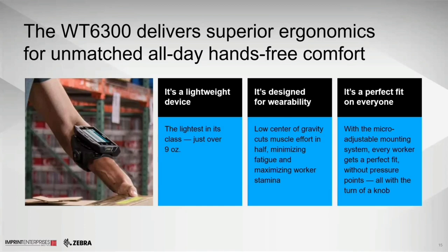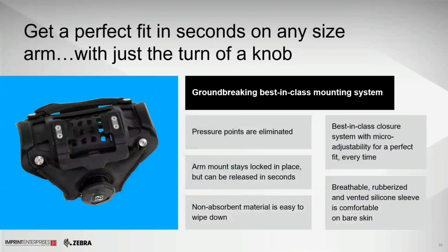You know, the mount itself is adjustable. You can easily tighten or loosen the mount to make it more comfortable, and we'll see exactly how we do that in the next slide. So this is the wrist mount. You can see there on the bottom, we have the BOA knob, and that allows you to tighten and loosen the mount onto the wrist and lock it so that it stays in place.